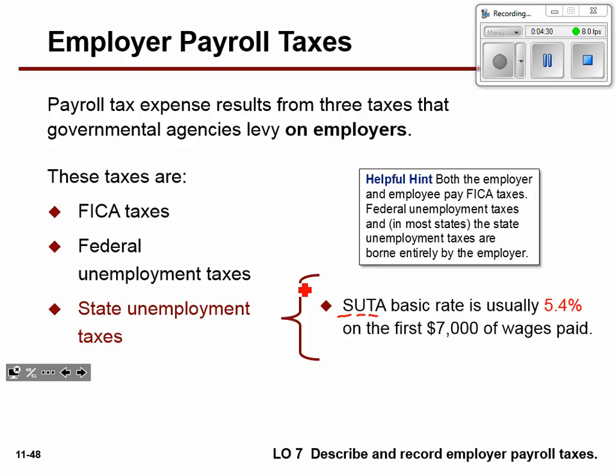So think about that, Willie's workers. Do they employ a lot of people there? A lot of part-time people that maybe don't even make $7,000 in a year? All of those people are contributing. The people aren't, but the employer is paying for those federal and state unemployment pots of money.